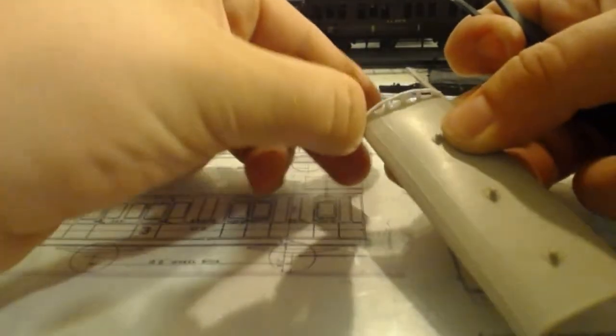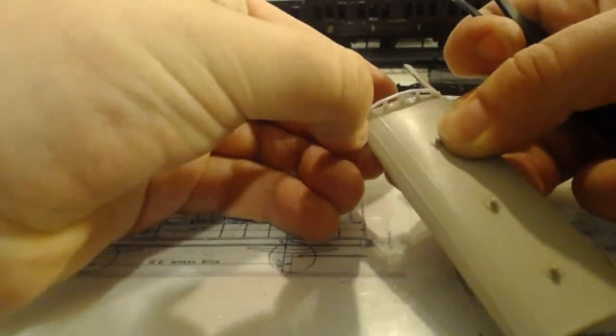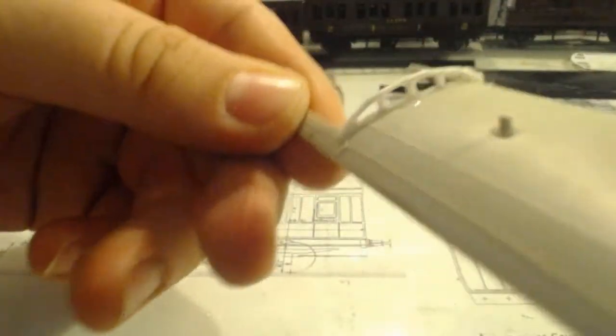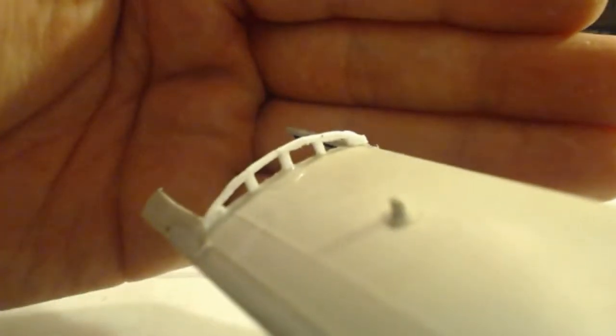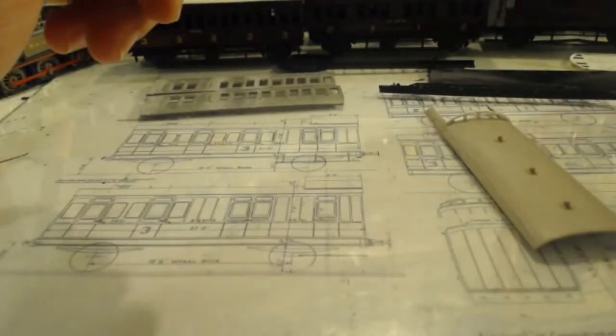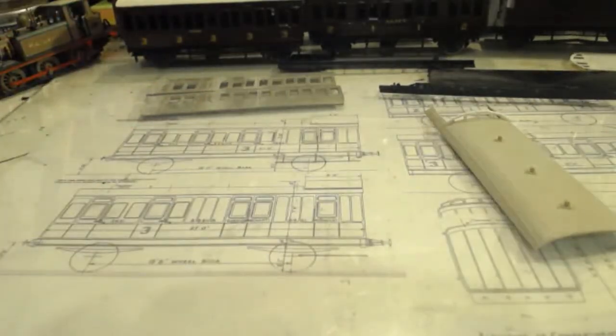There we go. Complete front of bird cage. And you'd never know it had snapped. There's a nice curve on there.